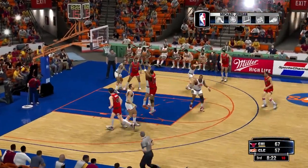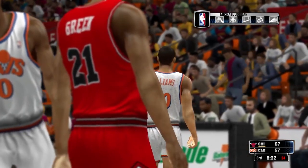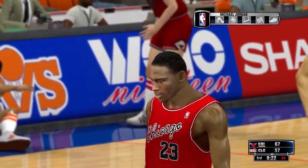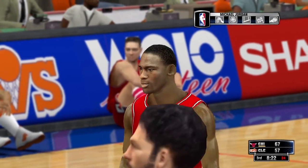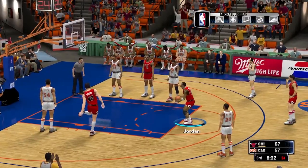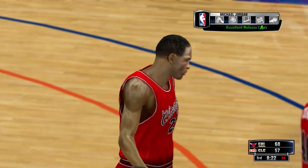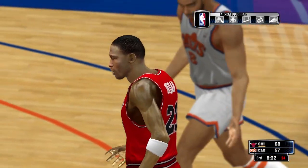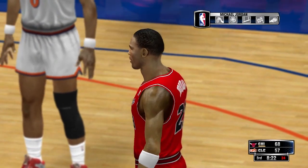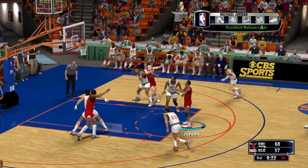Outside Jordan. Shoots from the elbow. So he gets the whistle, contact on the way up, and two shots coming up. He's made all six of his tries at the line so far. Free throw good, Jordan. Shrimp, he's checked in for Chicago. And so Jordan nails both of them.